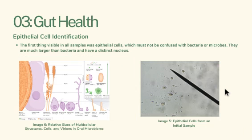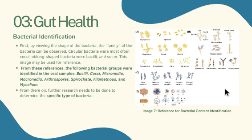So that's what I did. First thing that was visible was these. And these are epithelial cells, not to be confused with bacteria or microbes. But they're easy to distinguish because they're much bigger and they have a distinct nucleus. So then I got into bacterial observation and identification, which does take a lot of time.